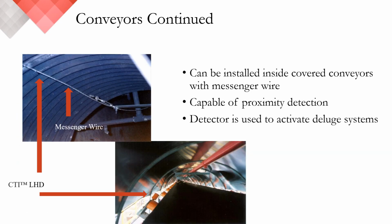Also like to talk about having messenger wire and having that used within covered conveyors. So messenger wire is a high tensile strength stainless steel wire that is wrapped around the linear detector once per foot or approximately 3 times per meter. Now this is used in cases where you cannot typically support the detector once every 3 to 5 feet or 1 to 1.5 meters as we typically suggest. And this could be due to inaccessibility to mounting areas, or maybe can't drill into the side of something.